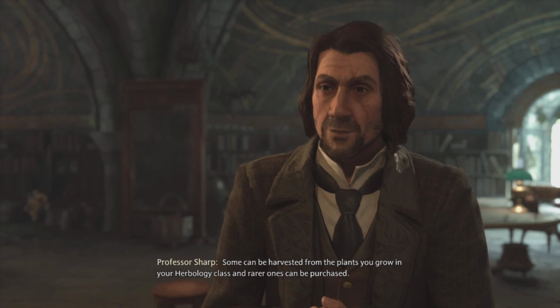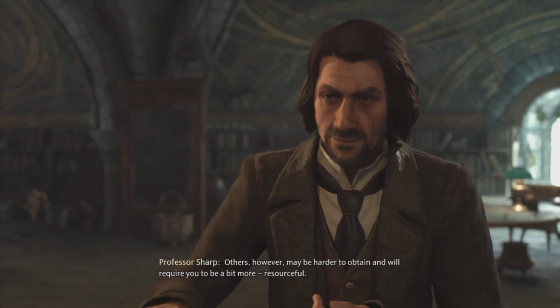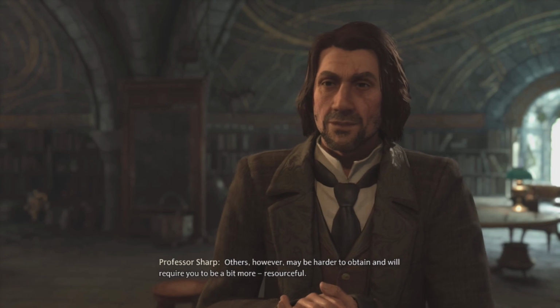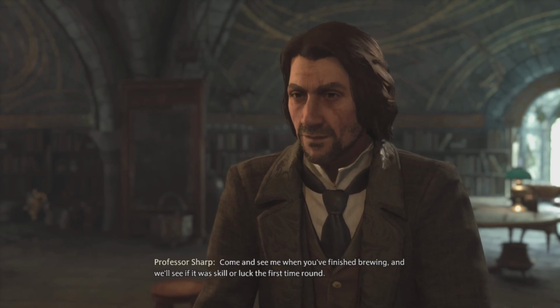But in the future, you'll be expected to provide your own ingredients. Some can be harvested from the plants you grow in your Herbology class, and rarer ones can be purchased. Others, however, may be harder to obtain, and will require you to be a bit more resourceful. Come and see me when you've finished brewing, and we'll see if it was skill or luck the first time around.